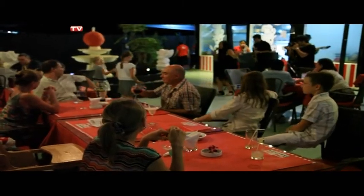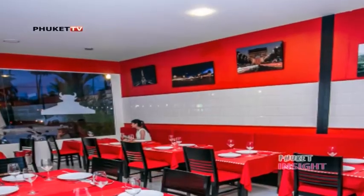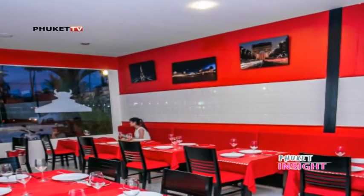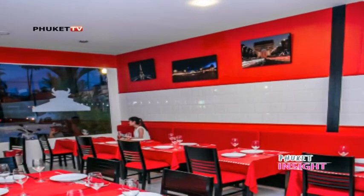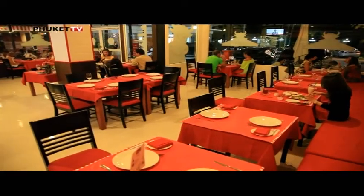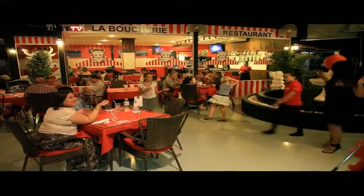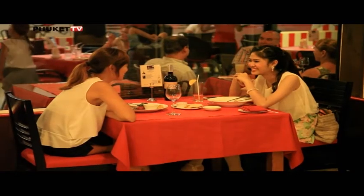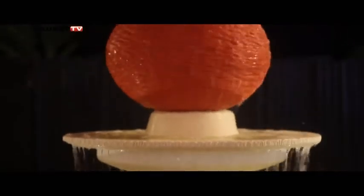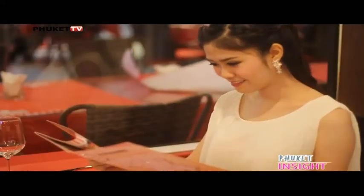The atmosphere of this restaurant really reminds me of France. The pictures of popular places like the Eiffel Tower, Arc de Triomphe, and the beautiful view at Normandy, where they make the famous wine. At La Boucherie Chalong, you can sit indoors with air conditioning or outdoors, where you can hear the sound of the fountain. The weather is not that hot because the roof was built very high. And when I walked inside the salon, everything was decorated in red and white, which is La Boucherie style.